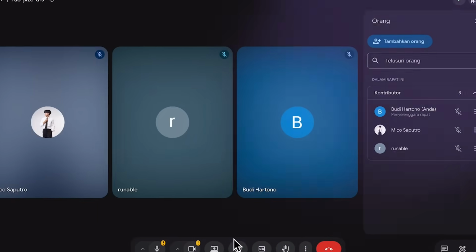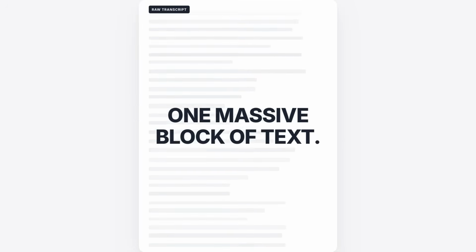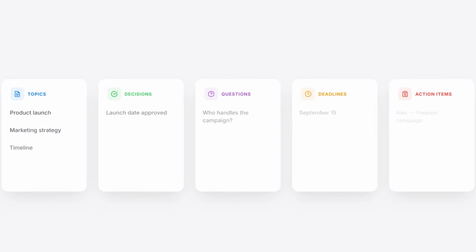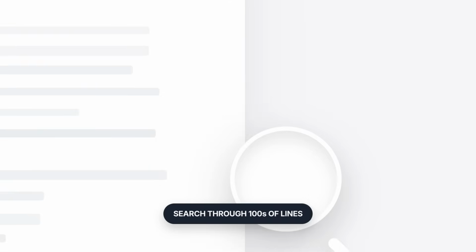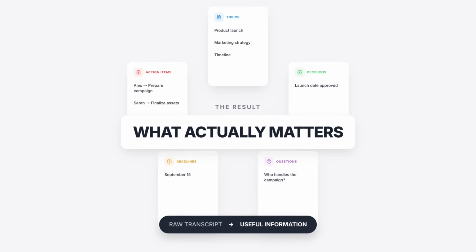As the meeting continues, Runable begins organizing everything automatically. Instead of one massive block of text, it separates the discussion into clear topics. It identifies important decisions, questions that still need answers, deadlines, and action items assigned to different people. Honestly, this feels much more useful than reading a raw transcript later, because instead of searching through hundreds of lines, I immediately know what actually matters.